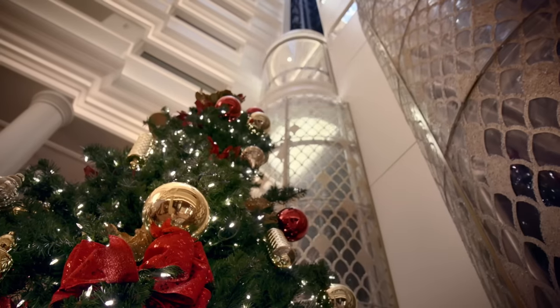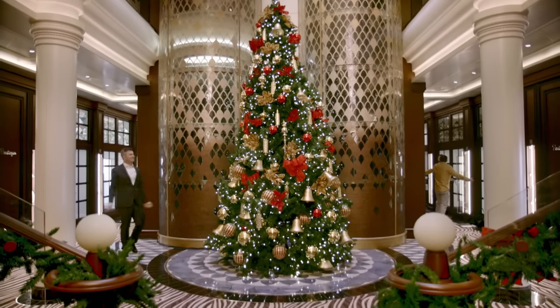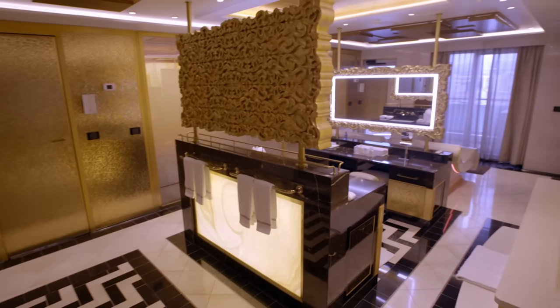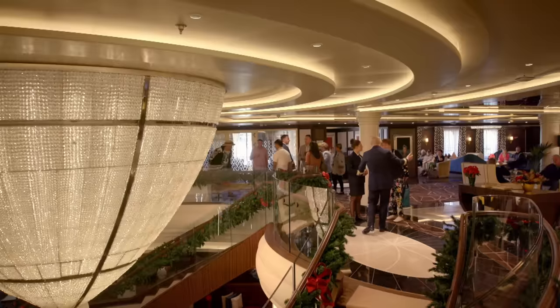Christmas on the world's most expensive cruise ship. It's Christmas! A very warm welcome on board the most luxurious ship ever built. At £8,000 a night for the top suite, this is the most luxurious address at sea. It offers elite travellers the ultimate festive holiday.